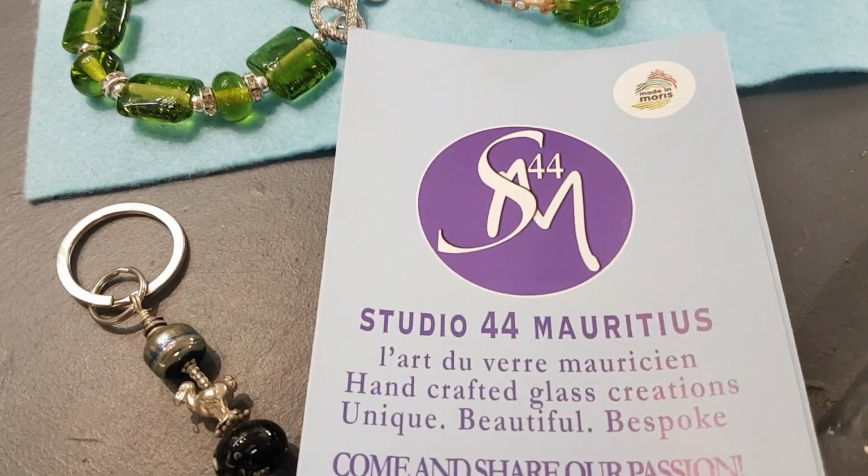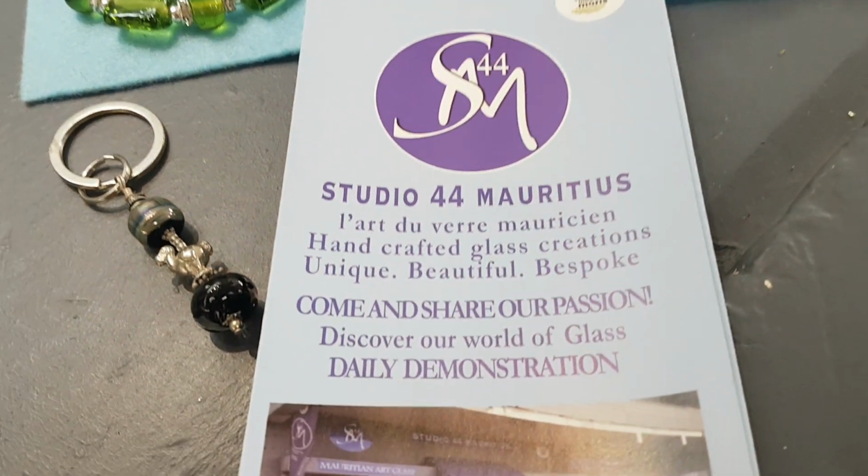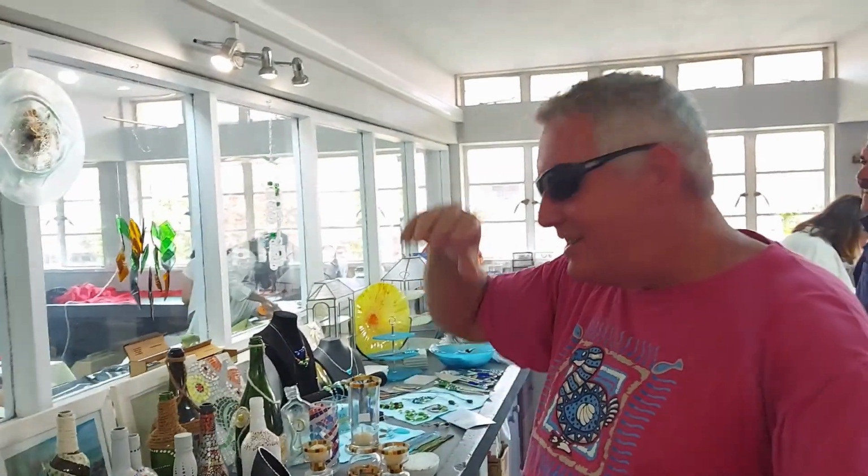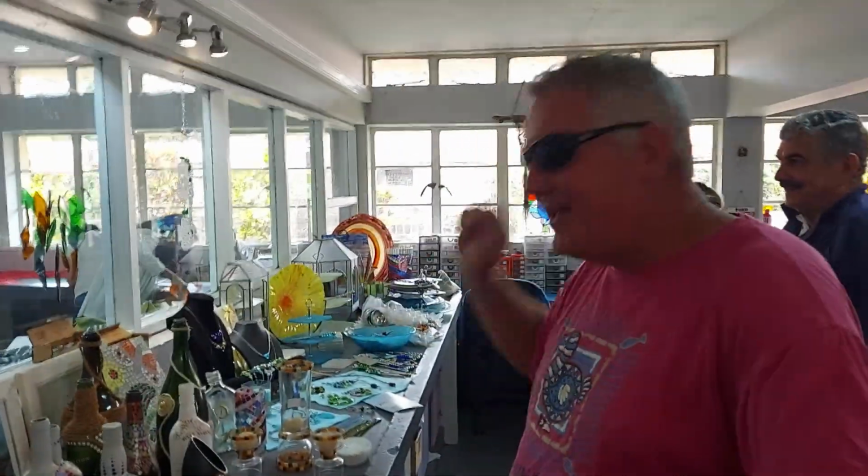Right, so contact Studio 44. So, glass in Mauritius. They actually do it here. Studio 44 Mauritius. Anyway, so glass in Mauritius. Studio 44. So, anyway, glass. You bring old bottles, you cut glass, you stain glass it, you paint it, you make beads. It's fantastic. You can actually come get the beads and things, or you can come learn how to do it yourself. Awesome. Recommended.